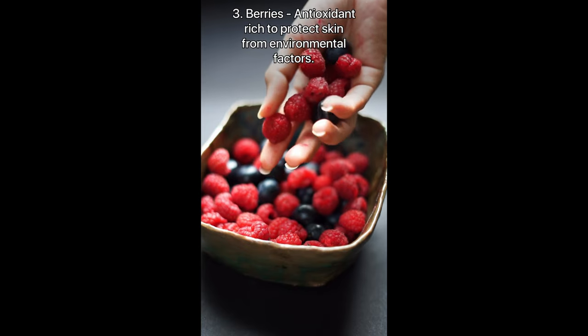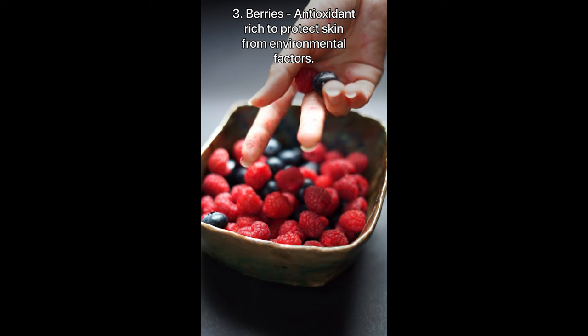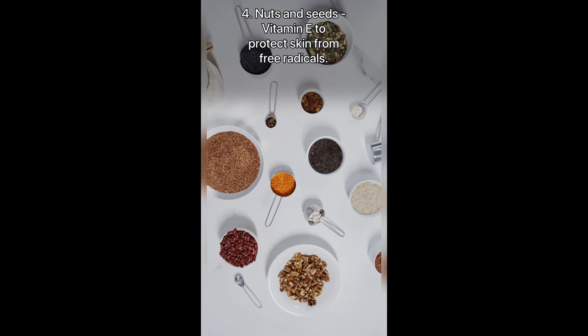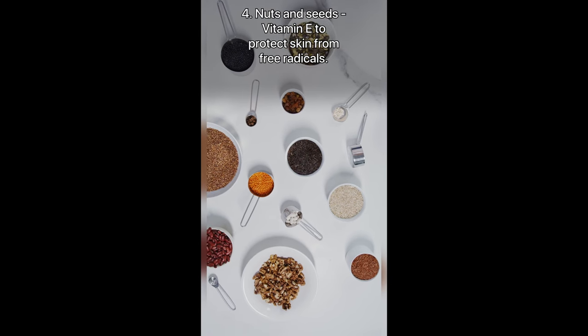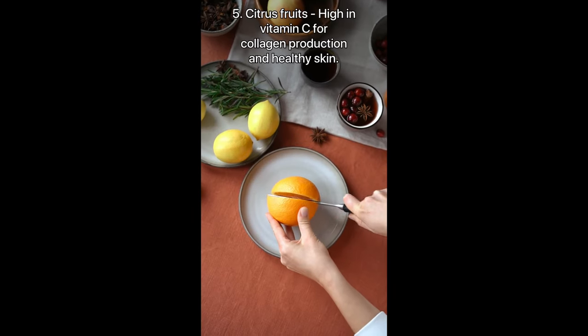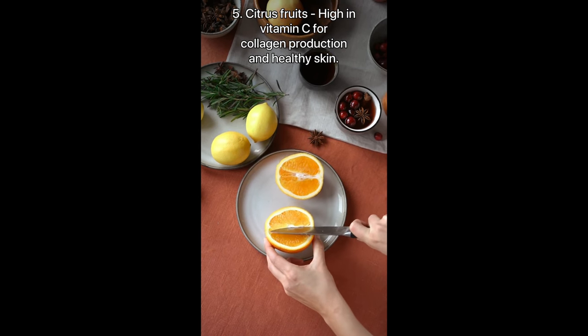3. Berries, antioxidant-rich to protect skin from environmental factors. 4. Nuts and seeds, vitamin E to protect skin from free radicals. 5. Citrus fruits, high in vitamin C for collagen production and healthy skin.